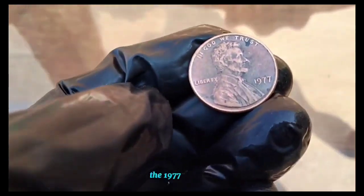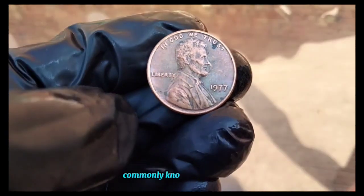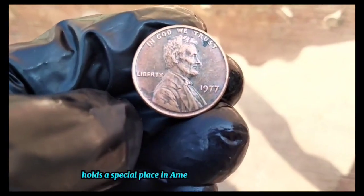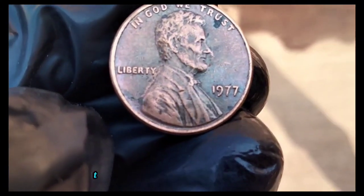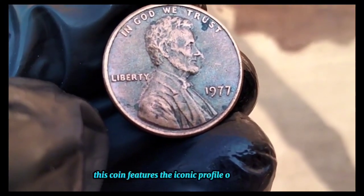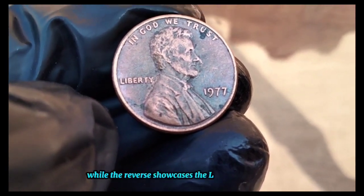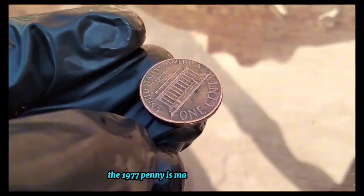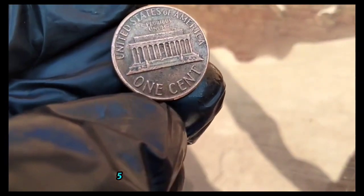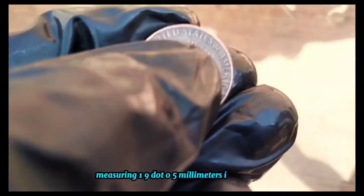The 1977 1 cent. The 1977 1-cent coin, commonly known as the penny, holds a special place in American numismatic history. Minted in Philadelphia, Denver, and San Francisco, this coin features the iconic profile of President Abraham Lincoln on the obverse side, while the reverse showcases the Lincoln Memorial. The 1977 penny is made of 95% copper and 5% zinc, weighing 2.5 grams and measuring 19.05 millimeters in diameter.